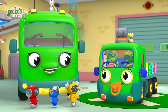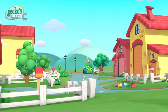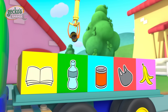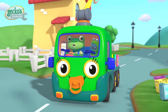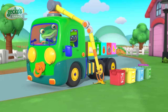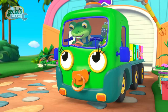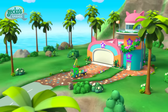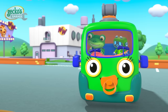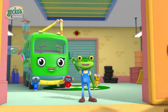You just relax, Mama Recycle. Red, blue and yellow will look after you. Let's put our fix to the test. Go, go, Baby Recycling Truck! That's it, Baby Truck. Now, which box does the metal can go in? That's right! Now to collect the rest of the recycling. Success! All done. Now back to the garage. Great job, everyone. We helped to save the planet, and Mama had a well-earned rest. Goodbye, everyone.